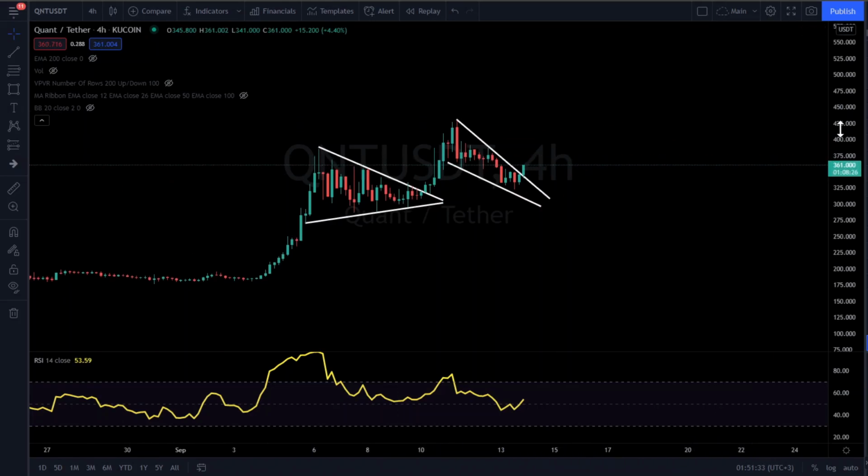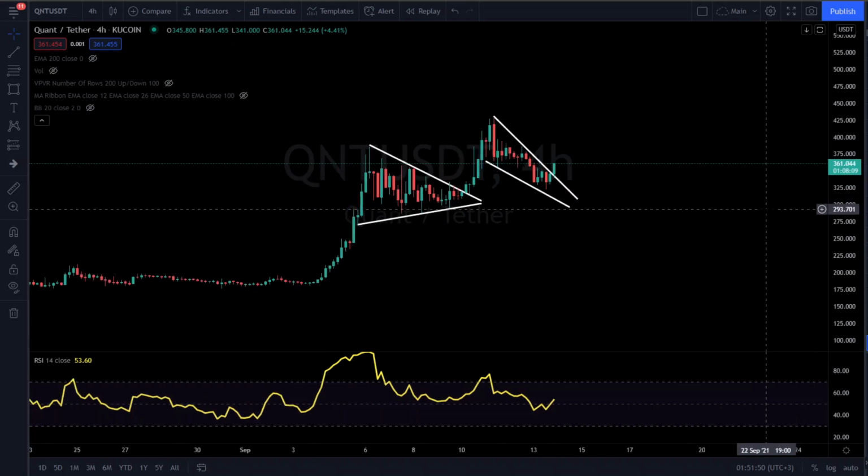So we are going to look at Quant right now. Is Quant going to make one last push, or is Quant done for now and due a bigger pullback to some lower levels? We are going to look at those lower levels too.